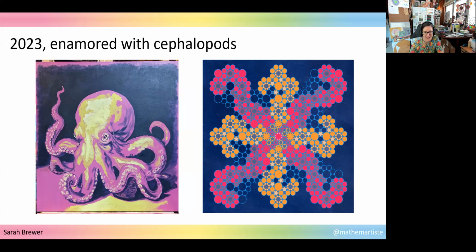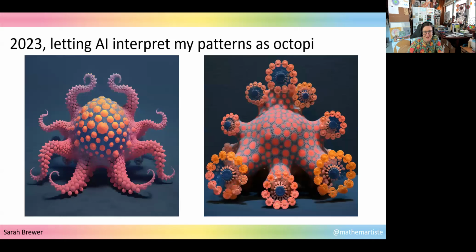Don't look too closely because you can tell his arms are a little weird from the AI generation. And then the pattern on the right, I expanded the underlying circle packing into the shapes of the arms of an octopus. So speaking of AI, I have also played around with feeding my geometric patterns into AI and having them reinterpreted as octopi and other fantastical creatures, mostly sea creatures, because I think they're cool.